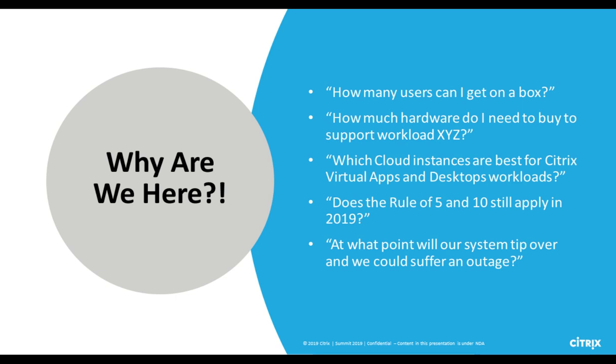I'm also getting asked a lot about the rule I developed exactly 2 years ago, I think, to quickly gauge single server scalability. So does that still apply today in a post-Meltdown, Spectre, L1 Terminal Fault world? Does Windows Server 2019 affect those magic multipliers? And what about the latest Citrix current releases? Does that have any impact? They're all really good questions, and I'm going to try to address those today.